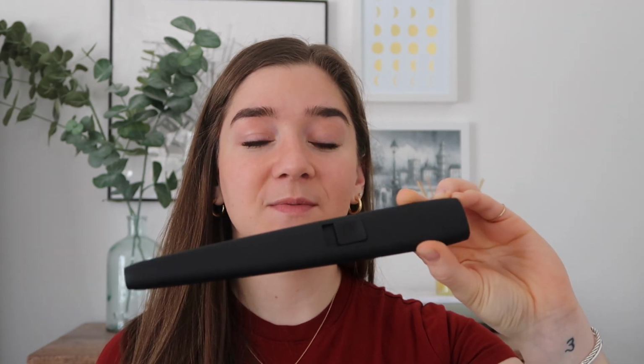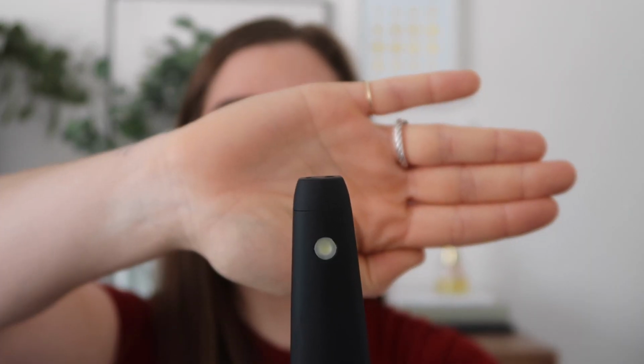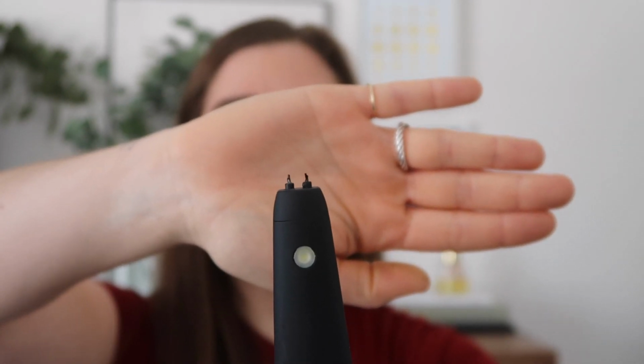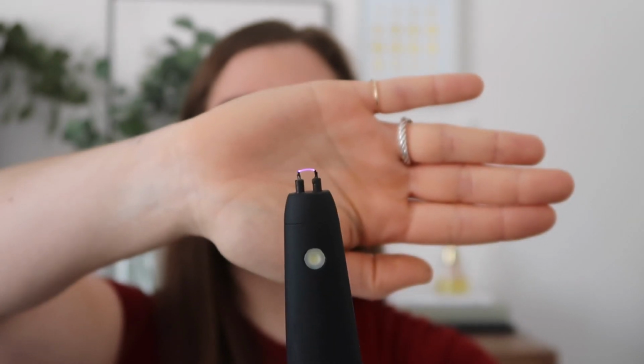So this is rechargeable, and it comes with a USB charger, and you can charge it an infinite amount of times, and it lights, let me turn it on for you. It lights candles using an electric current. So you can see here, I flip the switch and these little currents come up, and it creates this little electricity between the two prongs, and that's what lights the candle.